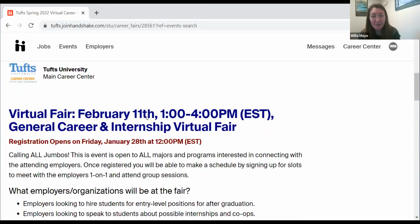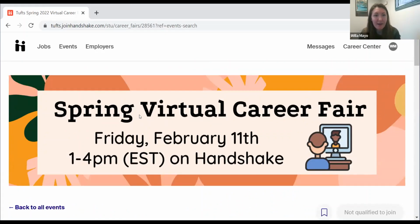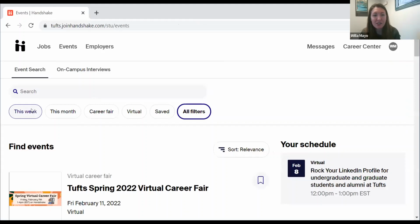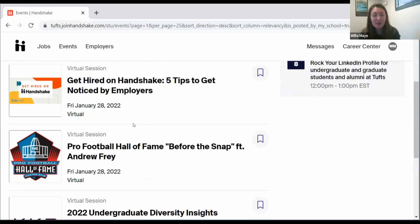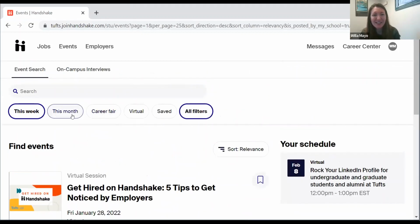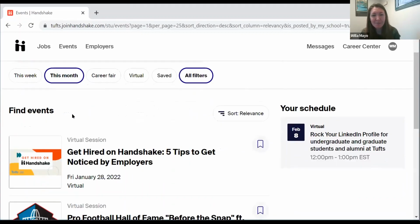So I think that's the basic thing to see here. Again, if you click on events, you can see other things too that are not just the fair. Here's where we are right now. This is what's happening this week. Here are some things happening this month.